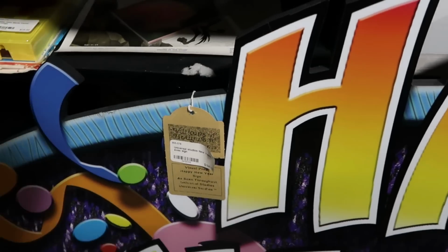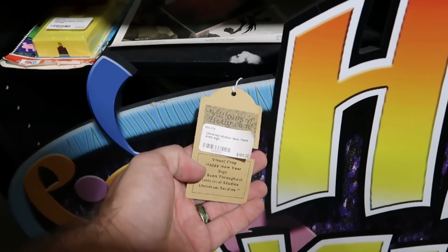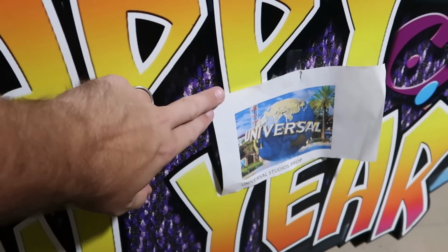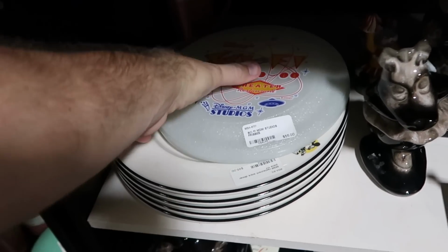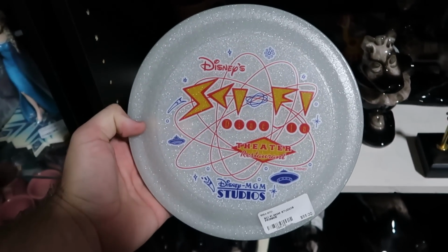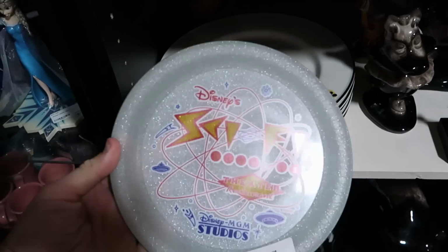Then they do have a random Universal Studios item, a wooden wall sign here for Happy New Year's from Williams of Hollywood. That is $195 for this piece. That is very colorful though. Like, that is really, really neat. And I do want to check some of the other things here. What do we have here? Disney's MGM Studios. Oh wow, for the Sci-Fi Diner. That is really cool. $55 for that Frisbee.